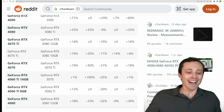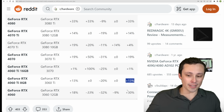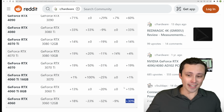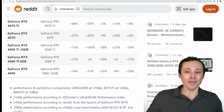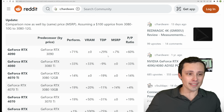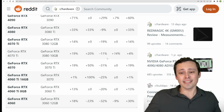All right. And the 4060 Ti 8 gigabyte versus the 3060 Ti, they're coming in at the same price with about 13% more performance and lower power consumption. And again, we've got the 4060, we've already talked about it, with this one actually doing the 30% here. So looking at it this way, there's at least no negatives. So if you're buying at the same price as the previous generation, we at least avoid the negative 13% on the 4080. But again, the 3080 Ti did not make sense at its MSRP other than as a cash grab anyway. So what do you guys think about all this?